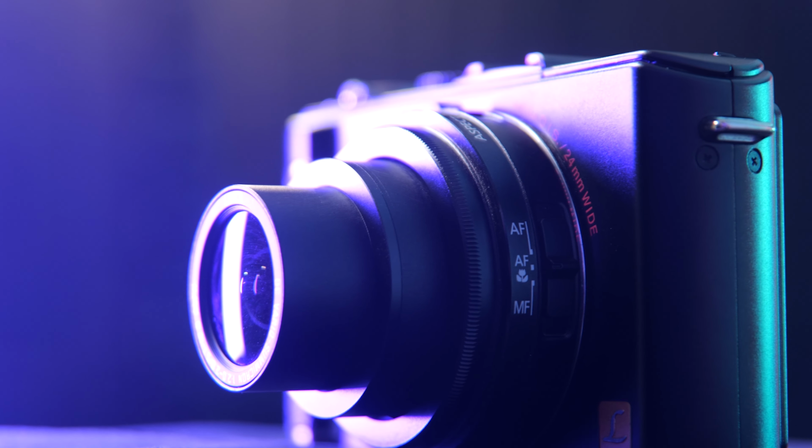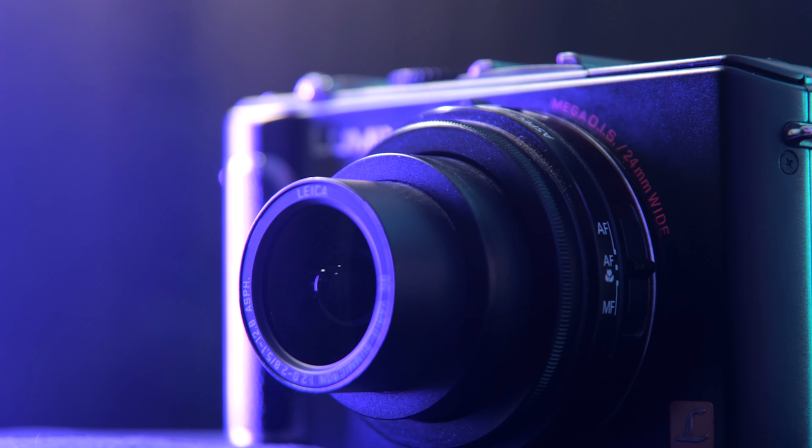So I'm going to keep this LX3 snapping photos for as long as I can, and we'll see if it makes it to 20 years.